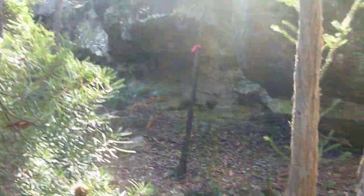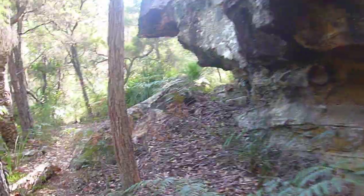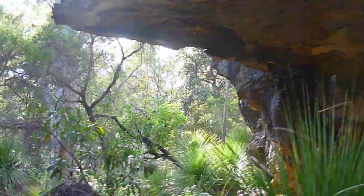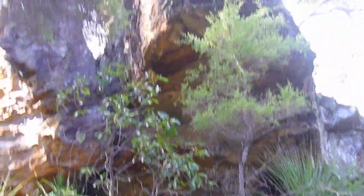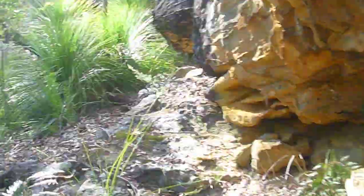Okay, we've got some overhang here, and I did read it's saying you need to follow the cliff base. So I gather this will go all the way around. Although we're heading down again, so yeah, there's more markers down there. Quite an impressive little rock thing there as well. Great little cave up there. If you wanted shelter, this is perfect. There's another one up here as well.